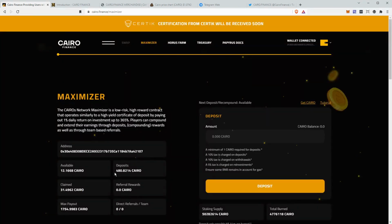So as you guys can see here, I've put about 500 CAIRO into this. I didn't go real big because, again, this is a brand new protocol. Not a lot is known about it just yet. It doesn't have a huge track record like the Forex ecosystem. But I thought it might be worth a little bit of a play just to see what happens. Maybe I can pull some profits out of it that I can put back into Drip.